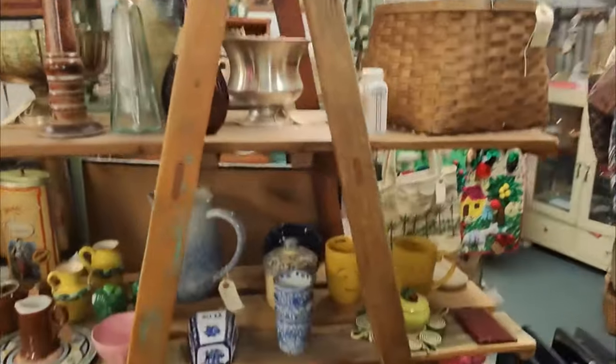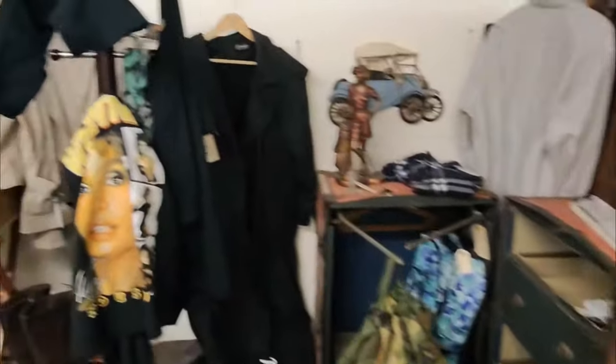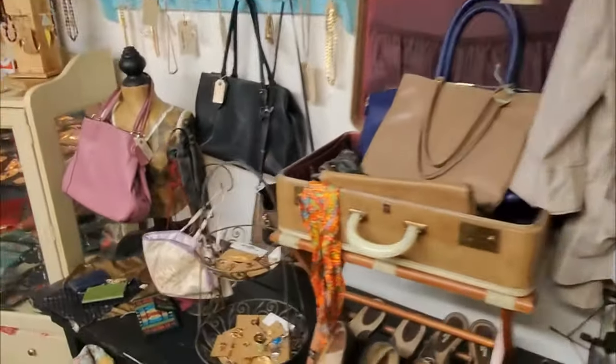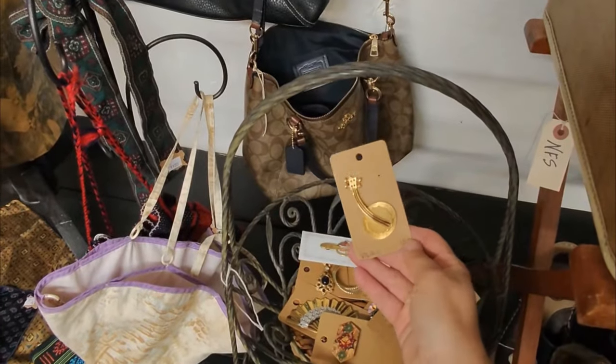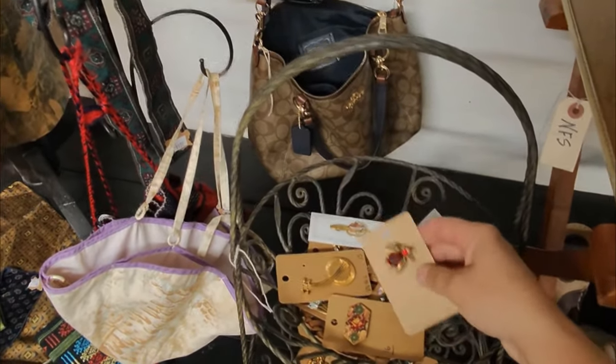This vendor had really cool shelving. I like coming into this particular booth because she has jewelry that I find every once in a while that's pretty neat. She's got lots of vintage clothing, but I like going through the jewelry. So that was a little cool guitar.